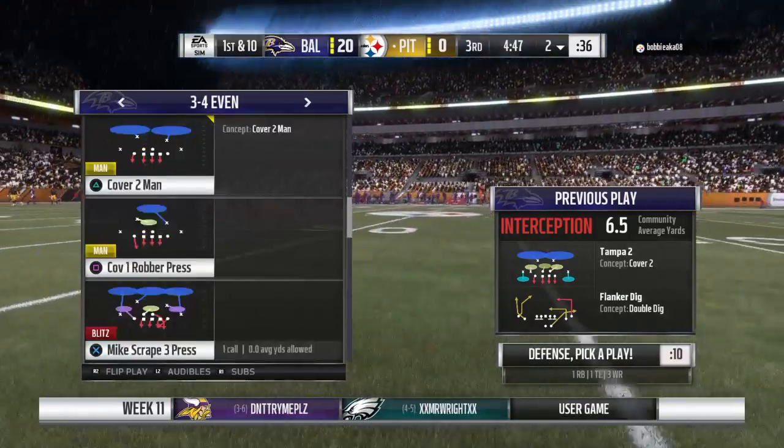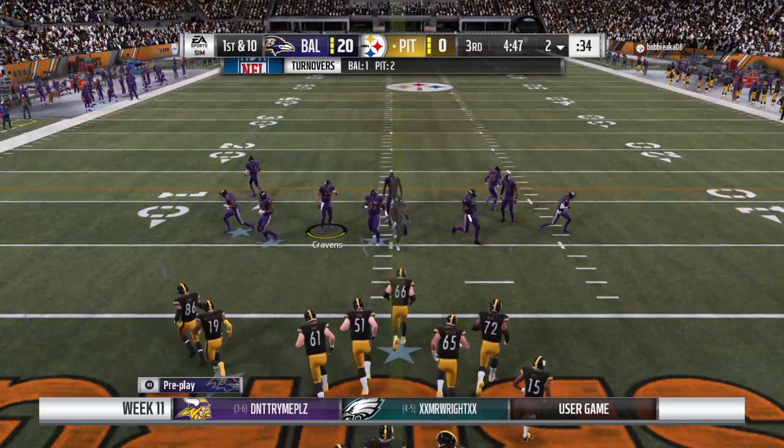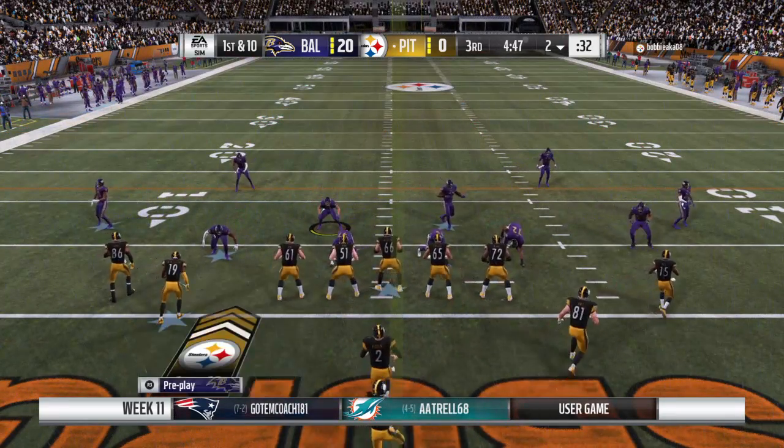And the best part is that they made their own break, taking the ball away. Now they just look at their offense and say, guys, let's go. Come on, capitalize on this one.